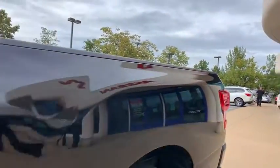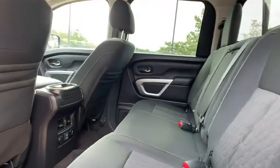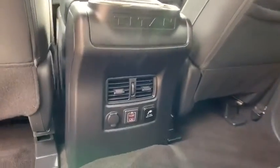brake assist, panic alarm. If affordable style and reliability are what you're looking for, this vehicle couldn't be more perfect. Drive it today.